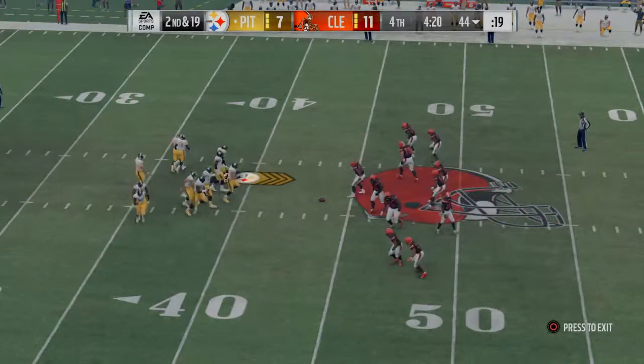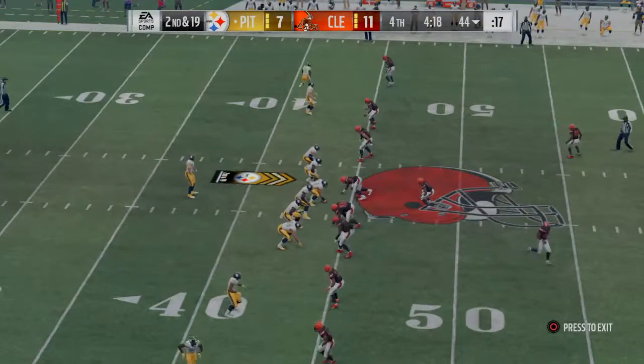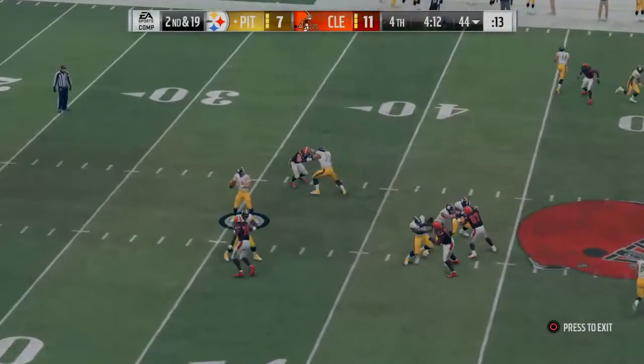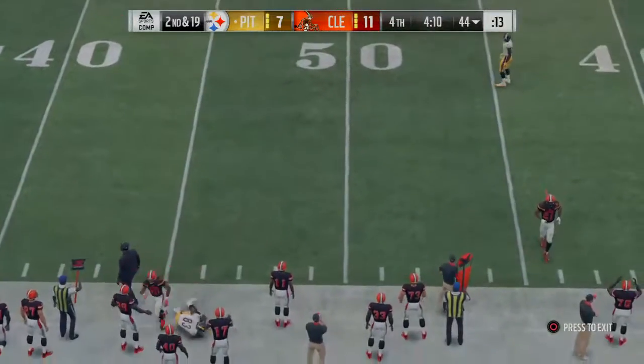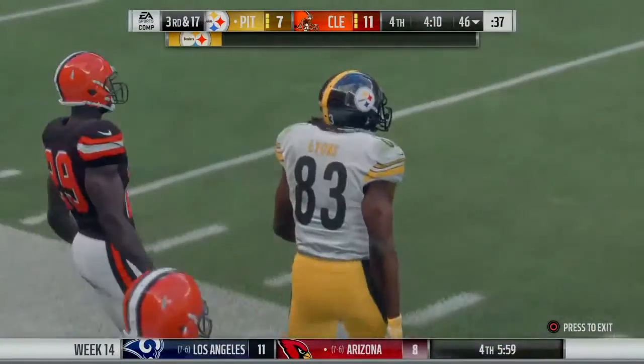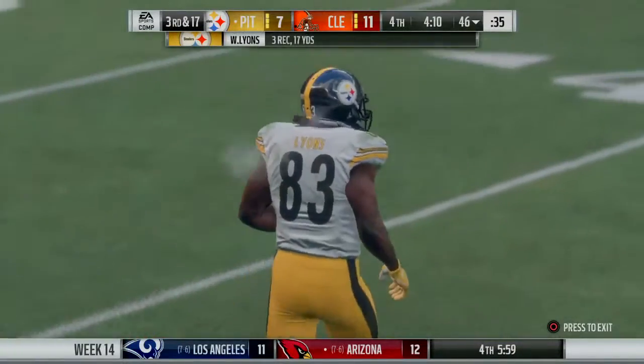And on the outside, they're playing press coverage. All right, here we go. 3-19. He'll look to throw. Firing quickly here, and that's complete. That throw good for only a couple. It brings up third down.